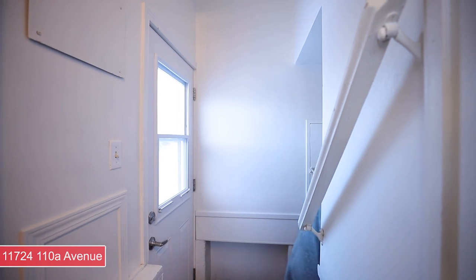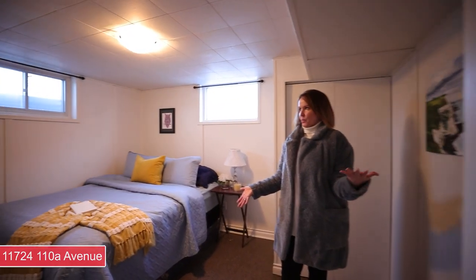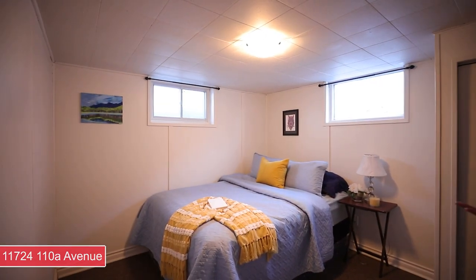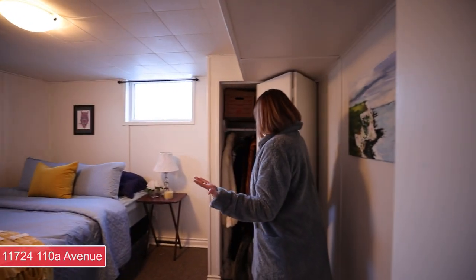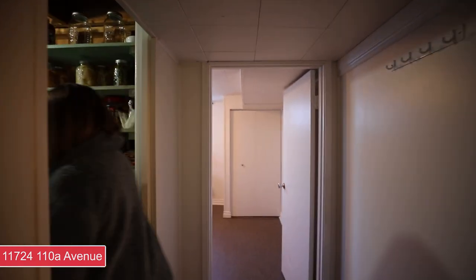Let's go downstairs into your guest room. Super cute, super cozy. You've got a closet, a couple fur coats in there. And then, of course, everyone's grandma had a cold room. Come see.